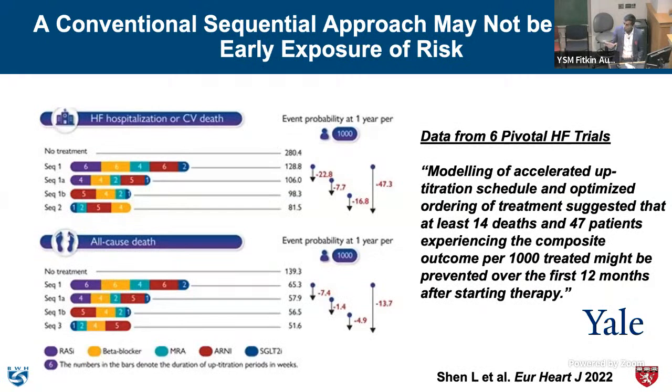Furthermore, this slow sequential approach may expose patients to early risk during that period of optimization. This was a simulation exercise across 6 pivotal heart failure trials in which we evaluated over 10 different sequences of medical therapies based on pivotal trial results in terms of treatment effects of the individual drugs. And we found that just the delay required to sequence and initiate 4 drugs, one after another, would introduce an excess of up to 14 deaths and 47 patients experiencing a heart failure event per 1,000 patients treated over just 12 months. So this is of course a simulation, but does suggest that there's an early penalty to delaying optimization, at least in high-risk entities like heart failure.